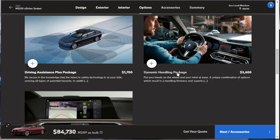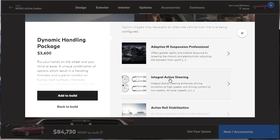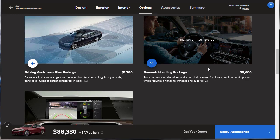The dynamic handling package, what's all included? Adaptive M suspension professional, integral active steering, so the rear wheels will turn a little bit, and active roll stabilization. So this is going to make this M car as sporty as it can possibly be. I think we need to add that to the build as well.